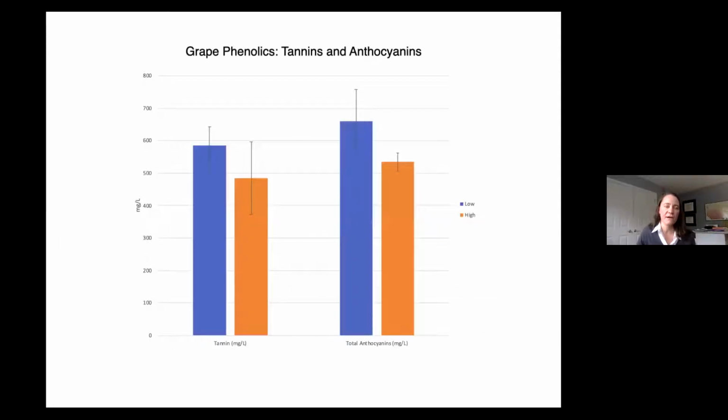So I pulled 2 of those out. When we look at tannin, for example, the high crop load tannin levels are really variable. You can look at that error bar and see how big that is. Because those error bars are overlapping, even though those look like very different average numbers, the variation there tells us that those aren't notably different at all.